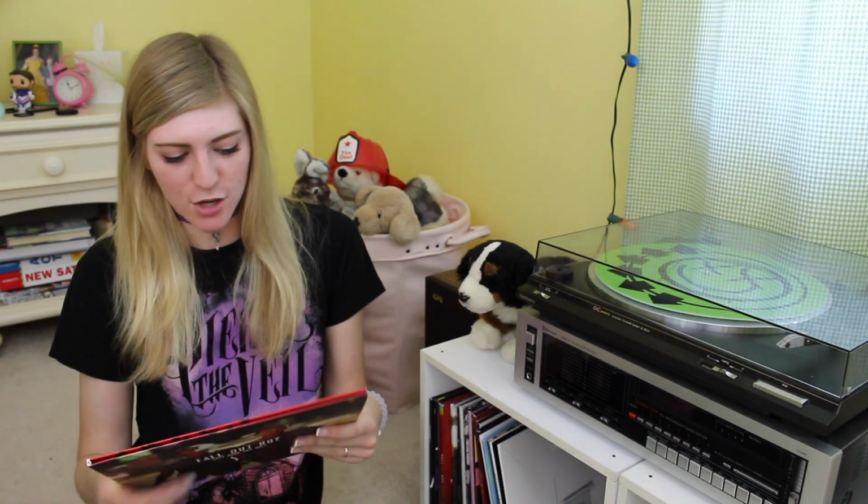Something about the chorus of that song and how it builds just always makes me want to headbang and jam, and I love that song. So that is definitely my favorite song on this album and my favorite song by Fall Out Boy. And if you guys are wondering, I also got this pressing from Barnes & Noble.